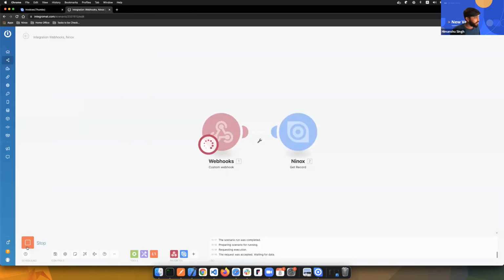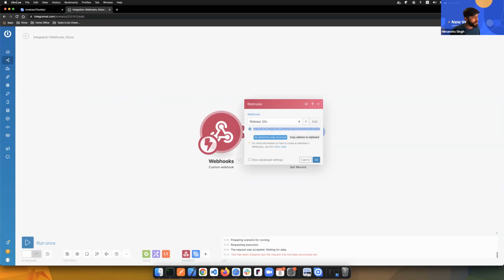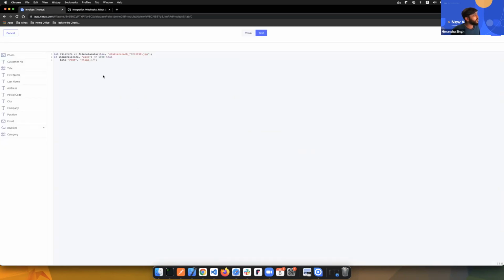I'm going to copy the address, go to your HTTP function, paste it, and set the content type to application/JSON. This is a neat little trick to let Integromat know what kind of data is coming in, and Integromat can do basic formatting for you. So I would always recommend that you add it whenever you're transferring JSON data.